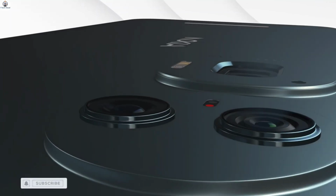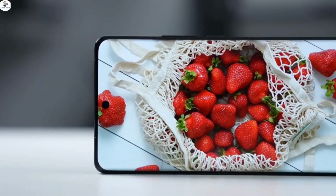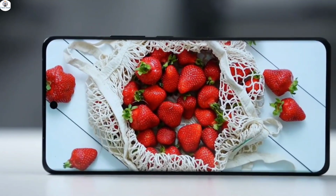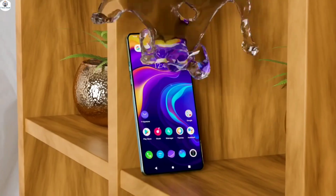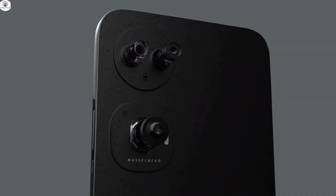Nokia's latest flagship comes with a 6.95-inch Full HD Plus Super AMOLED display, rocking buttery smooth 144 Hz refresh rate. And that's not all, you also get Corning Gorilla Glass 6 protection, an in-display fingerprint sensor, and IP68 water and dust resistance. Camera setup. Now, let's talk about the real showstopper, the camera.